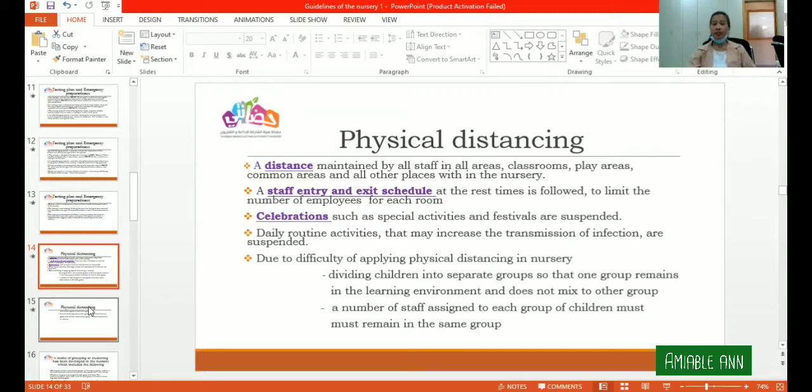This is my suggestion only. Hopefully everyone will understand, because nowadays we're still in the pandemic situation. So please, staff entry and exit is scheduled and the rest time is followed to limit the number of employees in each room. Because we already have sections where to stay, all of us have to stay in each designated area. Celebrations such as special activities and festivals are suspended. Yes, we stop doing celebrations. And daily routine activities that may increase the transmission of infection are suspended. Everyone is doing this, but we're just refreshing, reminding everyone. Maybe we think someone is already all right, but she's forgetting. So we do this refreshing.